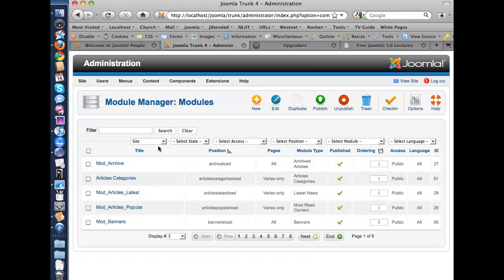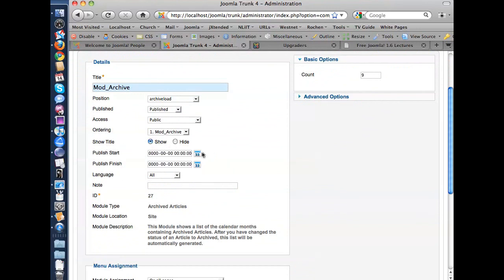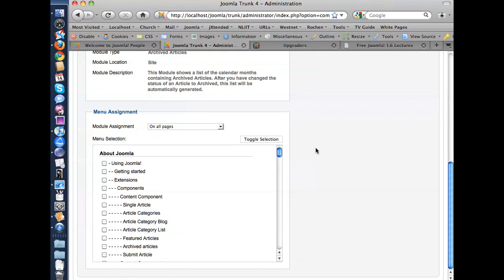Let's go back to the site, and we can go into here. A couple of features that have been asked for a long time: start and finish time for modules. So a module can go up and go down at a particular time. But the biggest one is the area of module assignment. So in 1.5 we can install on all pages, show it on all pages. We could also show this module on no pages. All the pages selected. Well, now in 1.6 we can show the module on every page except the one selected.